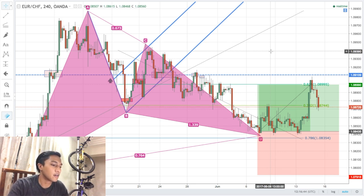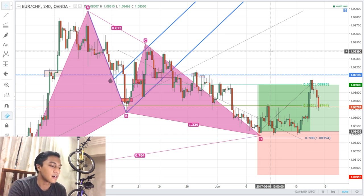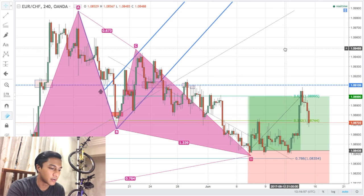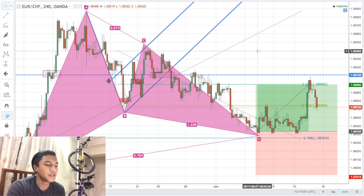We're looking at the euro franc on the 4-hour chart, and I actually did an analysis video on this in my previous video, where I identified the Gartley pattern and I was looking to trade it. I set a buy limit order slightly above the D completion leg where I got filled, and price went up in my favor, reached a 3.2% retracement level of the CD leg.